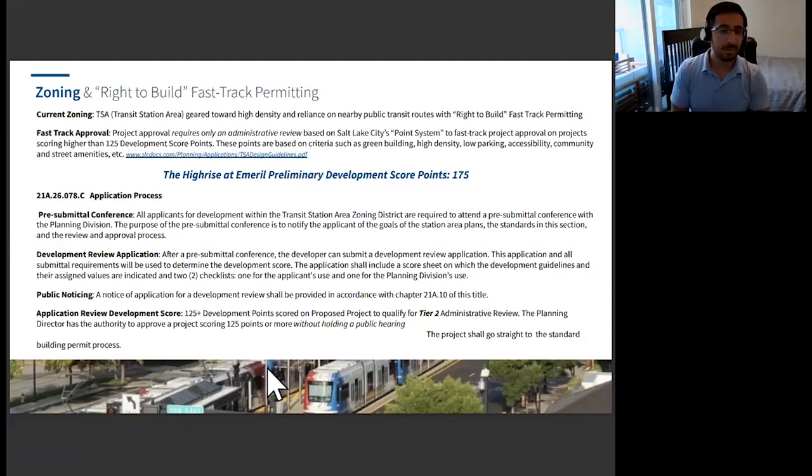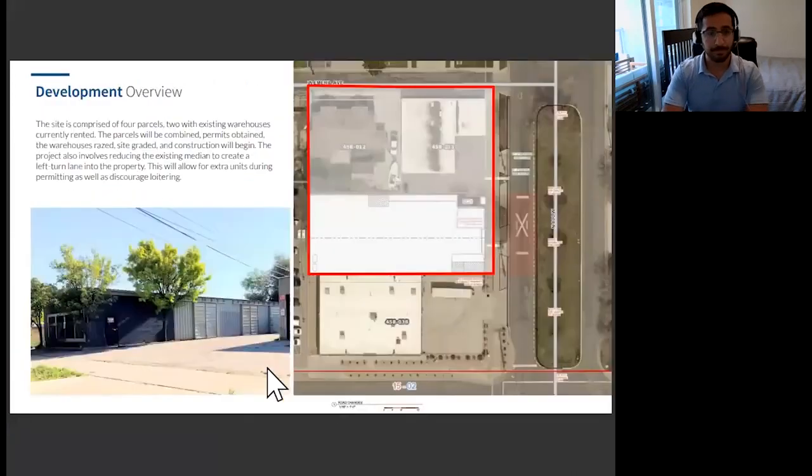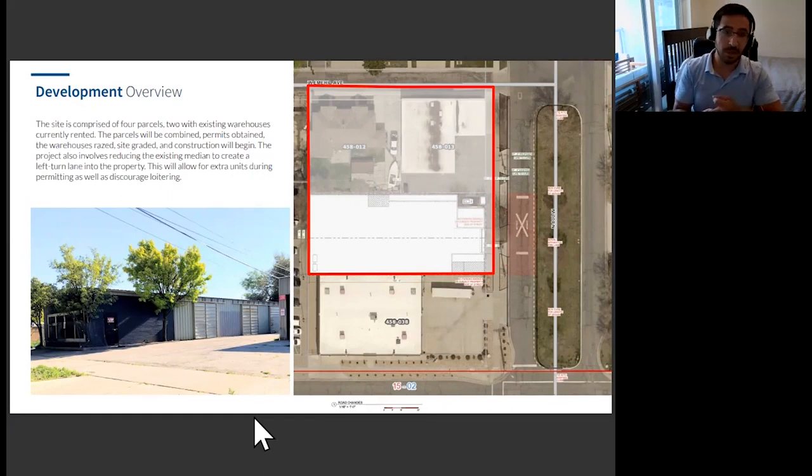And yeah, at this point, I'll touch a little bit on the process. You can go ahead to the next slide. So this is where we realized, all right, we're in a great zone. There is an immense amount of development. We know that the city wants to see this. It's going to be easier, I'm not going to say easy, but easier than other locations. We were like, let's get the right team.